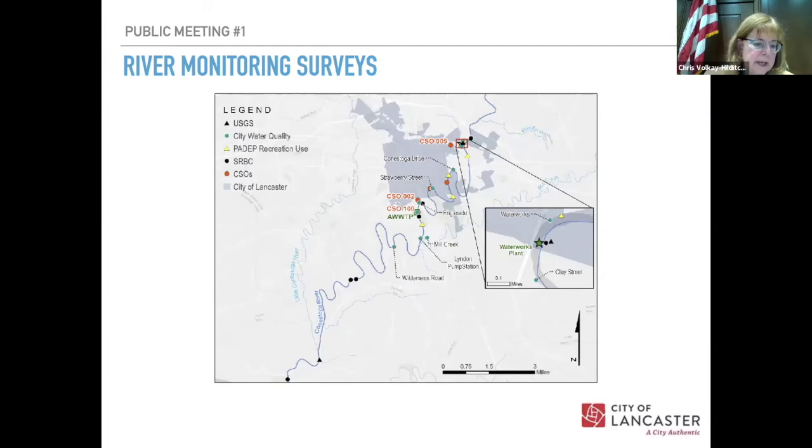The city is obligated to monitor the discharges from the wastewater treatment plant and the combined sewer discharges so that we understand how these discharges are impacting the river. We have also been monitoring fecal coliform levels above the Conestoga water plant since June of 2018. In addition, the U.S. Geological Survey and the Susquehanna River Basin Commission have been monitoring the condition of the Conestoga River for many years.